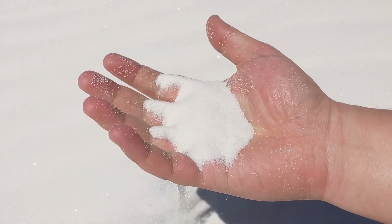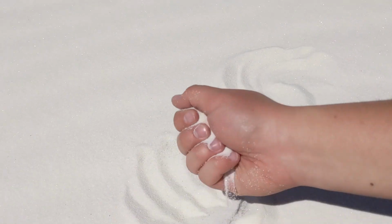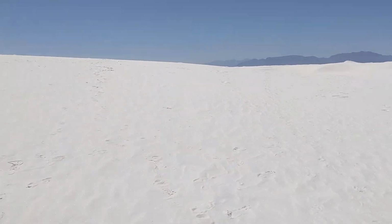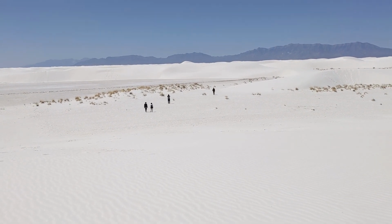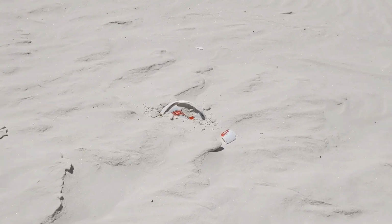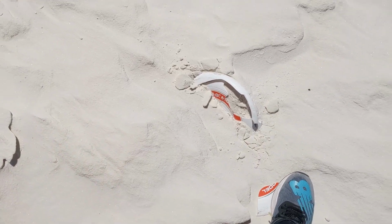Yeah, it's kind of nuts how white the sand is. Like, when you're there in person, it's so bright. It's reflecting the sun so much that it's like burning our eyes. So we all have sunglasses on, except for Alex. He didn't bring sunglasses, so his eyes are just melting. But yeah. Oh yeah, some human trash here. That's too bad.